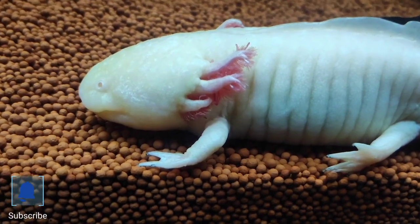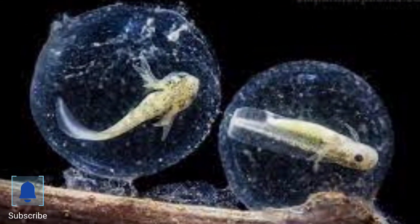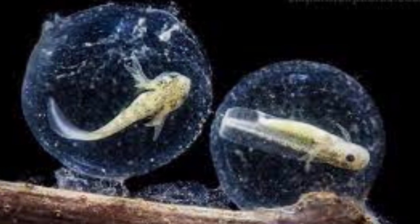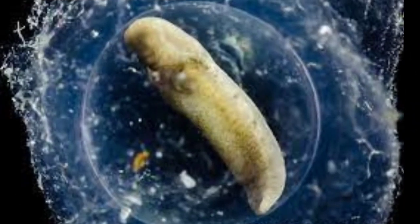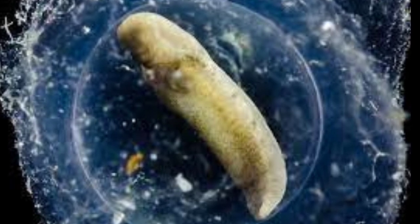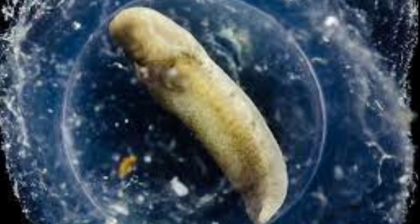Reproduction of axolotls. Axolotls are unique in their reproductive habits. They are oviparous, which means that they lay eggs, but they also have the ability to reproduce asexually through a process called parthenogenesis. During the breeding season, which usually occurs between March and June, male axolotls will deposit spermatophores on the substrate, and females will pick them up with their cloaca.